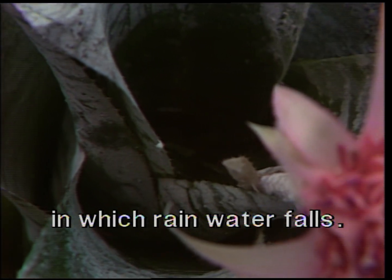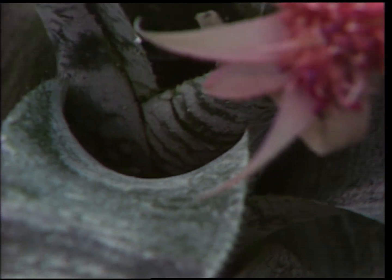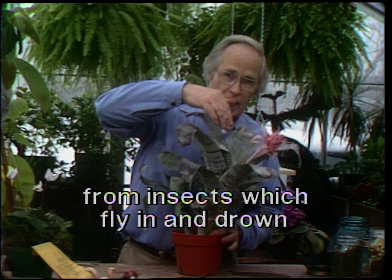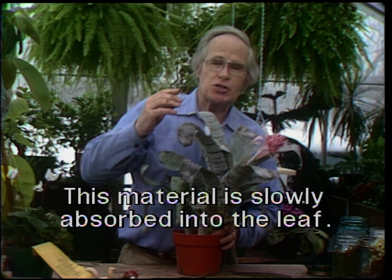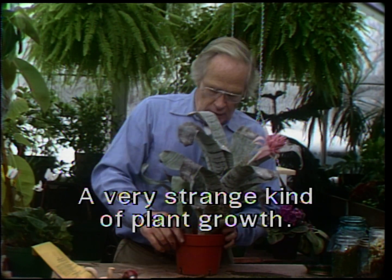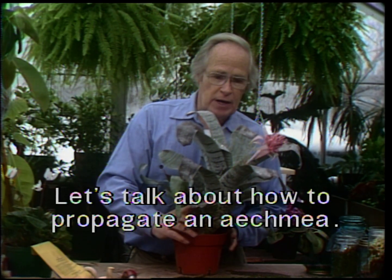Now, the way this plant gets its nourishment, or part of its nourishment, let's say, is from insects which fly into the cup, or from ground or bird droppings. Gradually, this material is assimilated into the leaf. A very strange kind of a plant growth, rather unique. Well, let's talk about the way to propagate a plant such as this.